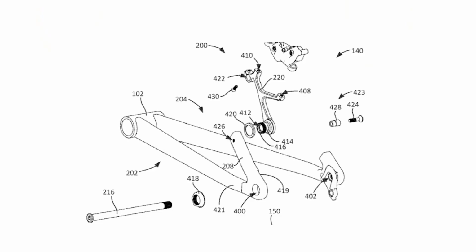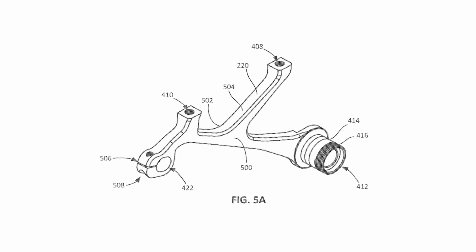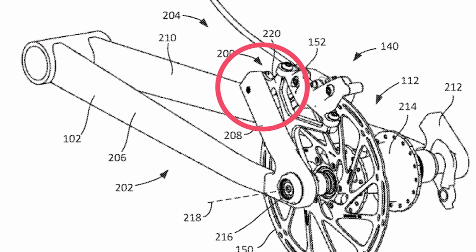Seeing as the caliper mount is always perfectly in line with the rotor, alignment should be easier than ever. Not only will this make bike setup easier, but should also help reduce sound and vibration. One thing that wasn't addressed in the patent was whether or not this system would work with a sliding dropout or a flip chip in the dropout, because as of right now, the second mounting point for that caliper mount is actually bolted into the frame. Doesn't look like there'd be any way to move that forward and backwards.